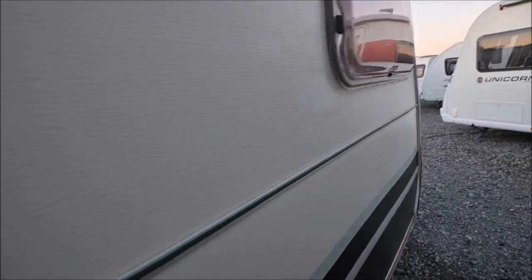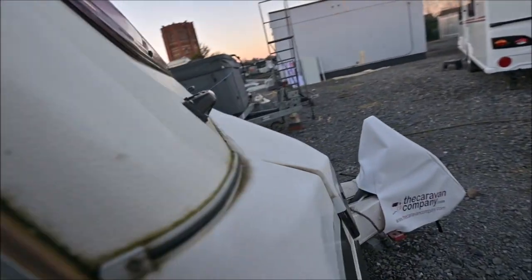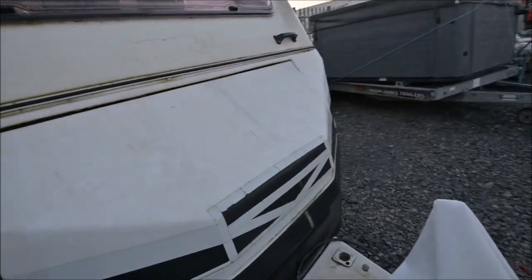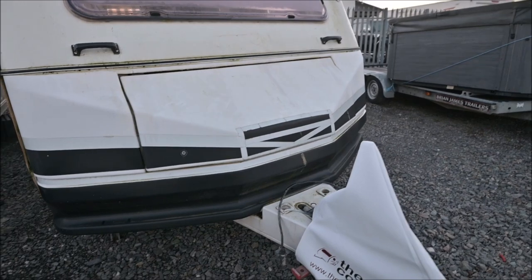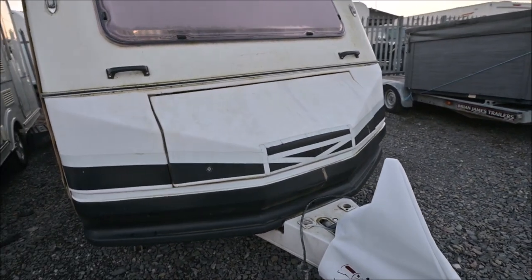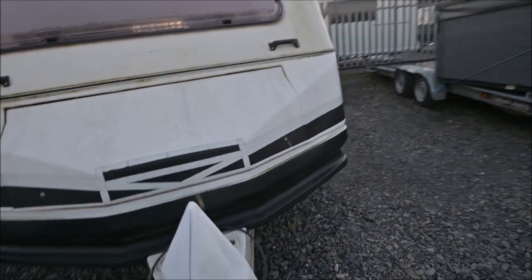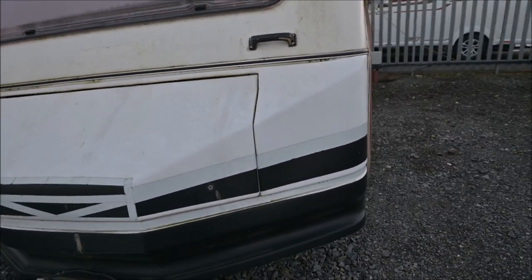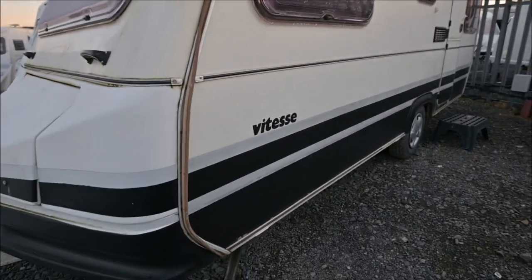So this was built at Newmarket, the old original Sprite factory. And this was a few years before Smith Group took the Sprite name on. But it is the Vitesse, yes.